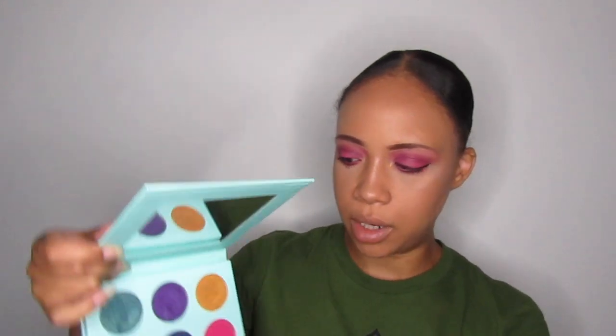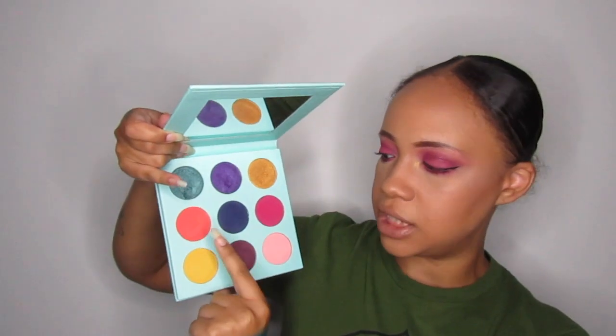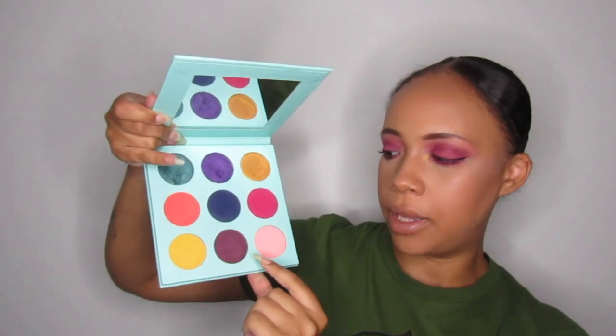Now when I used it, and as you can see I have got this on my eyes, I found that when I was popping on this peachy orangey shade and putting this one in the crease, it was a little bit difficult for me to pick it up on my fluffy brush, because I tend to like to go in with a fluffy brush on my crease and to set my concealer. But building up that colour was a little bit on the difficult side.